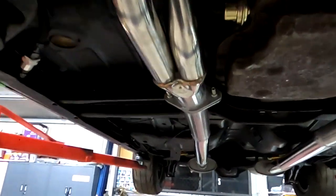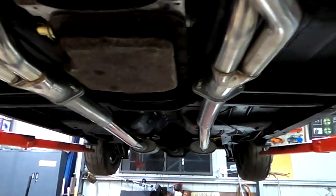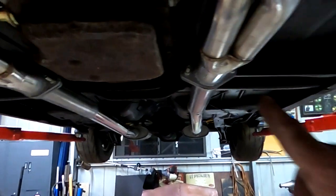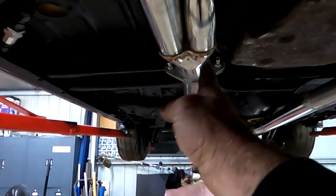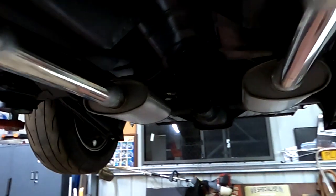Pipes are done, and they're pretty symmetrical. Those mufflers seem like they're pretty level, and they've just got a little kick in them there and there. Flanges are done.